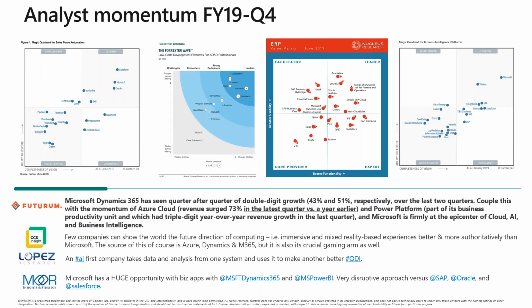And for me, it's the quote from Futurum that says it all. Microsoft Dynamics 365 has seen quarter after quarter of double-digit growth over the last 2 quarters. Couple this with the momentum of Azure and Power Platform, which had triple-digit year-over-year revenue growth in the last quarter, and Microsoft is firmly at the epicenter of cloud, AI, and business intelligence.